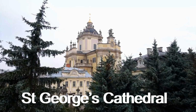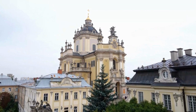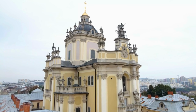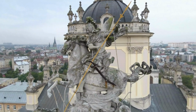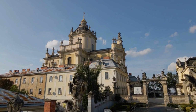George's Cathedral. This 18th century Catholic cathedral looks out over Lviv from its namesake hill on the west side of the city. It was built over 15 years up to 1760, and its exterior ornamentation is as rich as it gets. Against walls painted a pale yellow there are lavish Rococo pilasters, sculptures, balustrades, and highly ornate moldings.